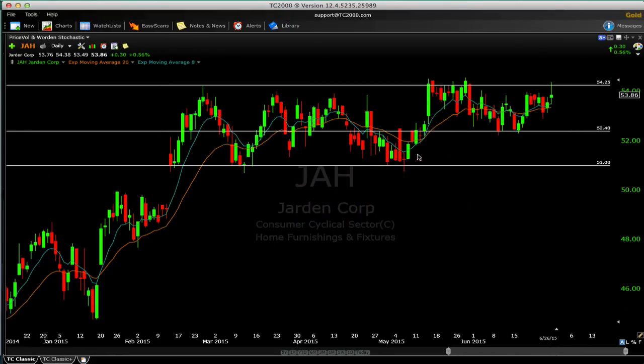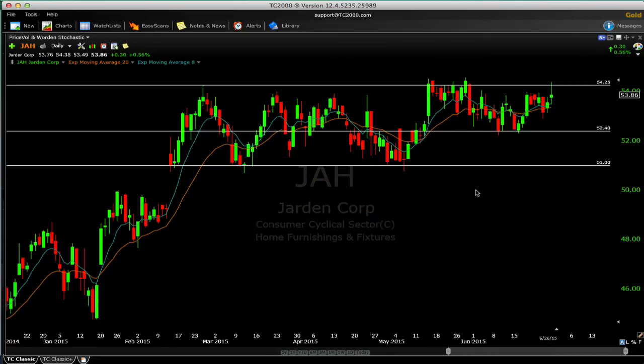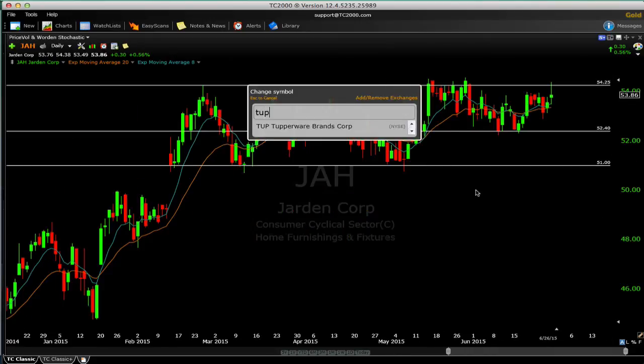JAH, I think I've talked about this one in the recent past here. It tried to get going on Friday but was faded. Still closed up on the day, outperformed, but needs to clear this 54.25 level. Again, I think a weekly chart paints a nice picture here. It's been consolidating nicely, and this one looks like it could get going soon.